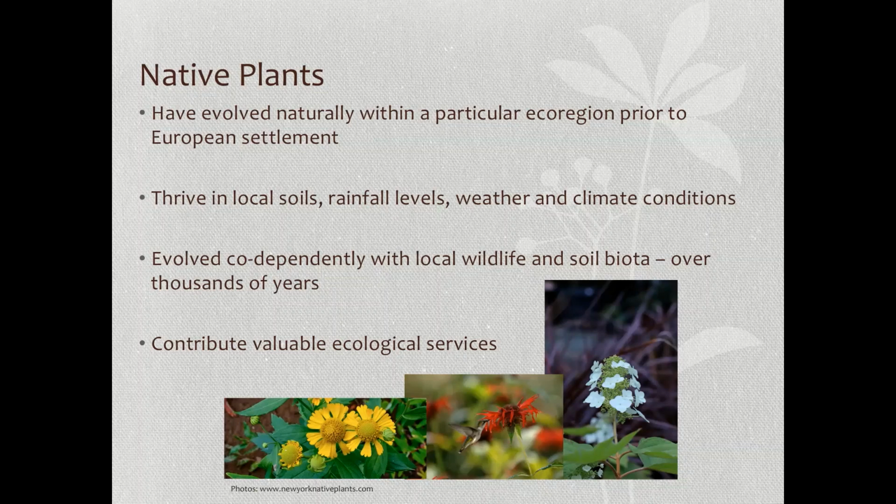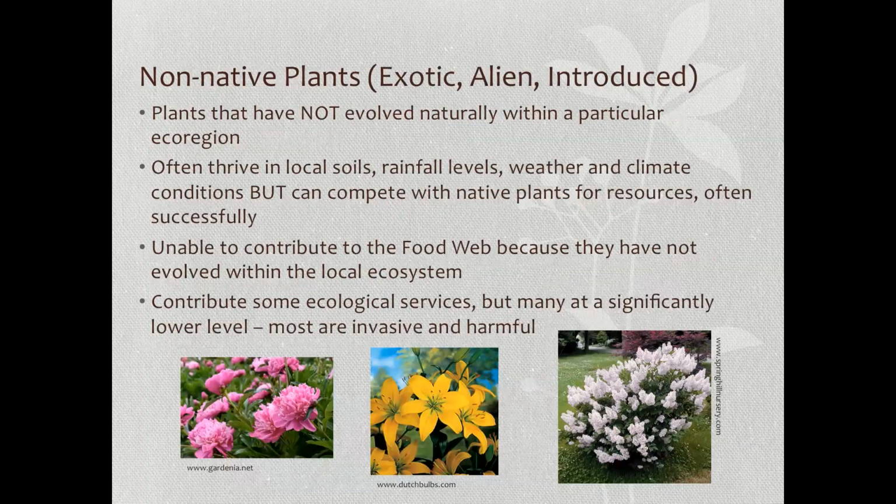And next, I'll talk about non-native plants. These are often called exotic, alien, or introduced. These plants have not evolved naturally within a particular ecoregion. They've been introduced into it. But they do often thrive locally in the soils, rainfall, weather, and climate conditions. However, because they thrive, they can compete with the native plants for the resources that the native uses. And this competition is usually or often successful.